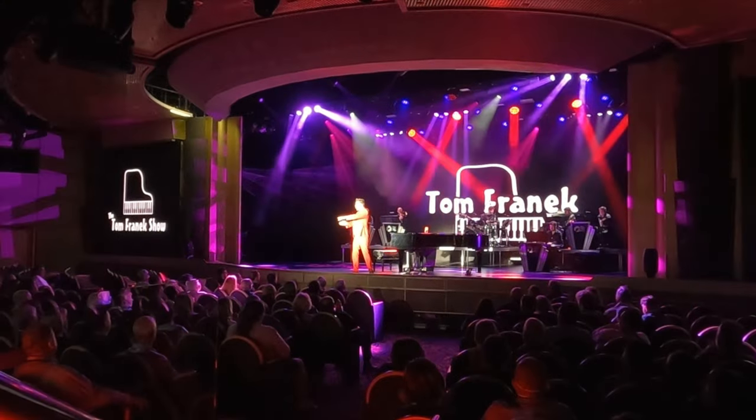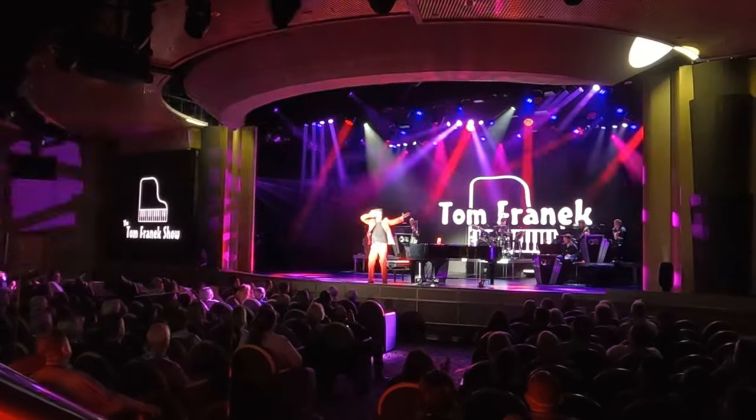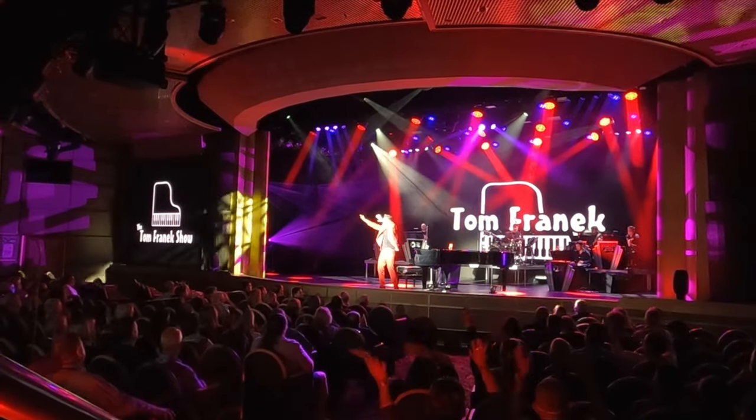Really good. And he even incorporated the audience. He was going to pretend to climb in the piano. He was playing upside down on his head. It was really good. And his singing was really good as well. It was fun. Dancing, everything. And if he's on your ship when you come on here, make sure to check him out. It was awesome.